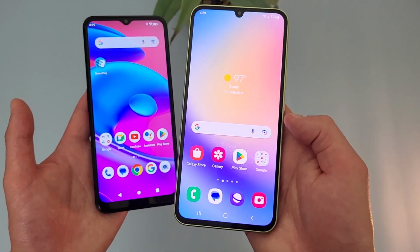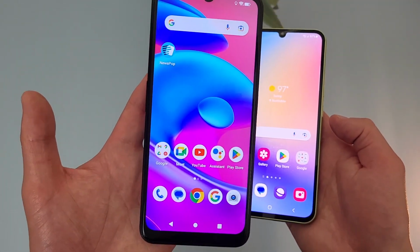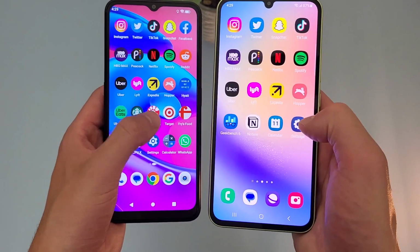And then finally, the A34 5G has a 120Hz refresh rate versus 60 with the BLU F92e 5G. With the A34 5G, the movement on the screen is a bit faster and smoother, making the phone feel quite a bit more premium.